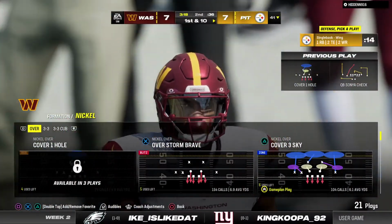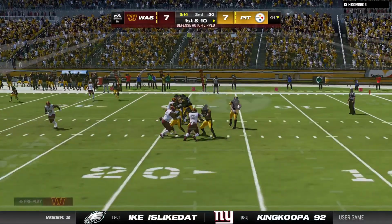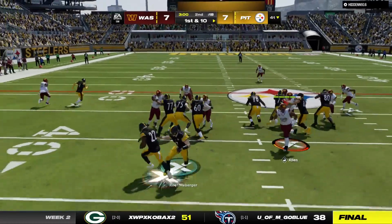They get the conversion on 3rd down. Of course, the catch was nice, but how about what happened after? Able to stay on his feet and gain all that additional yardage. So many of these slot guys, I think, have running back in their background.